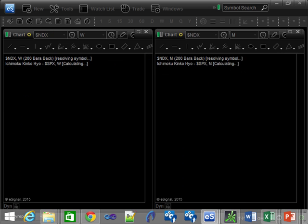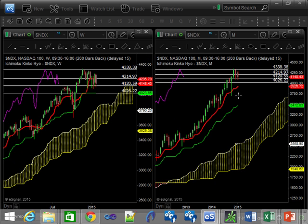The NASDAQ is a little different. You can see it's a lot stronger here, and the reason is you really don't have a strong monthly support right now, because this thing's been trending very, very powerfully. So the only thing you can do is go to the weekly time frame. Its nearest support is at 40.26. Resistance, in order for it to retest the high and break that, is going to be 42.14.